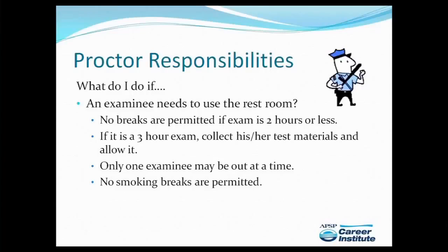You will need to collect all the test materials from the individual as he or she departs and allow just one person to leave the room at a time. If you have reason to believe that the break is being used to go beyond the restroom, then make note of it for APSP staff to consider. This break is part of the 3 hours allowed, so no additional time is given for the period of the break.